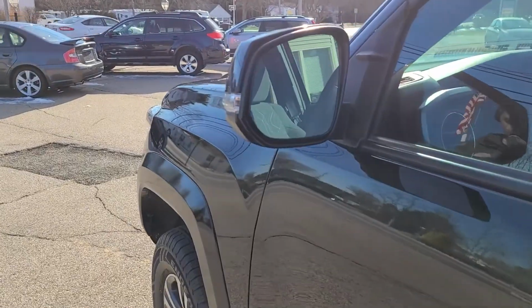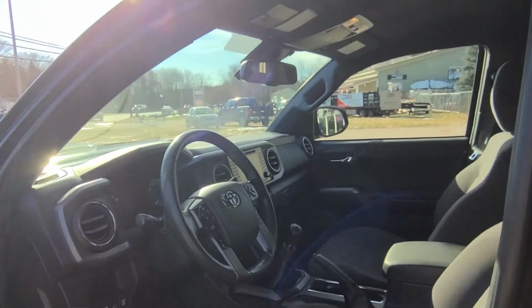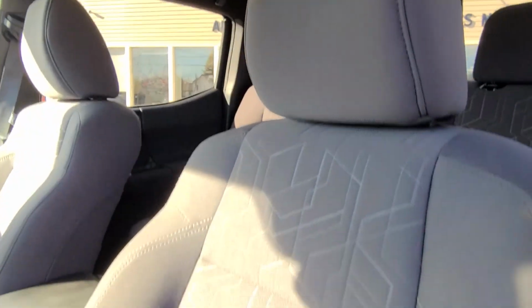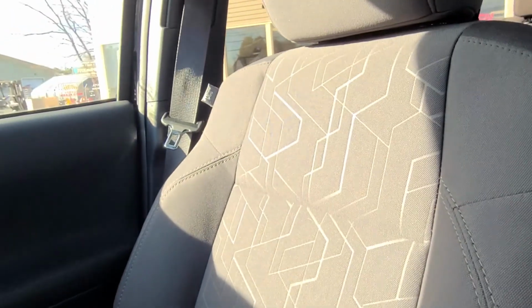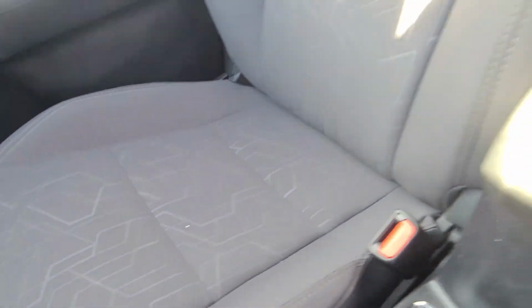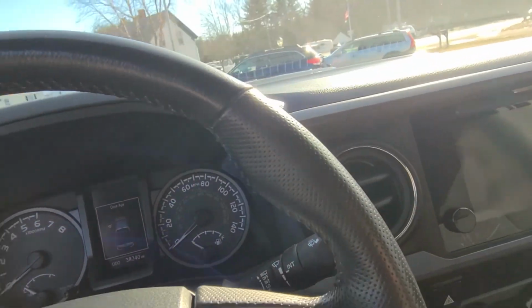So now we're going to make our way into the interior, where you'll see, first off, really nice gray cloth seating arrangements. Bolsters are in excellent condition. The stitching with that contrasted white hue still looks very nice, and you got some interesting patterns on the inserts, giving it kind of a unique look. They're very comfortable seats as well. It's a nice place to sit here in the Tacoma.